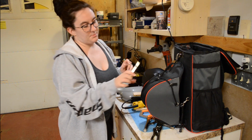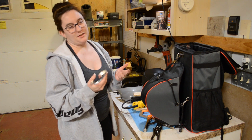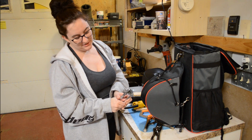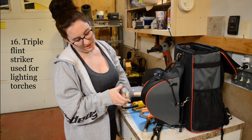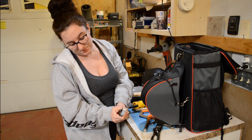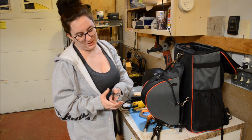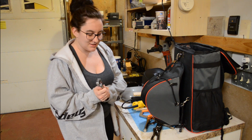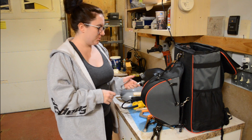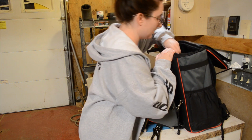This was by far the most exciting thing for 90% of the class to get today. So essentially, you have to, I guess, squeeze this somehow, and it's supposed to spark. Yeah, it sparks. This is to help light your torches. All of the gentlemen in my class were just sitting there lighting their sparks the rest of the class period.